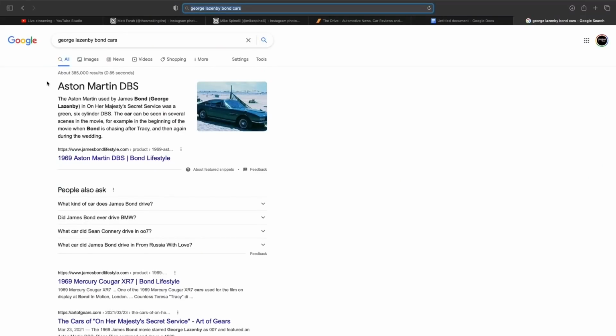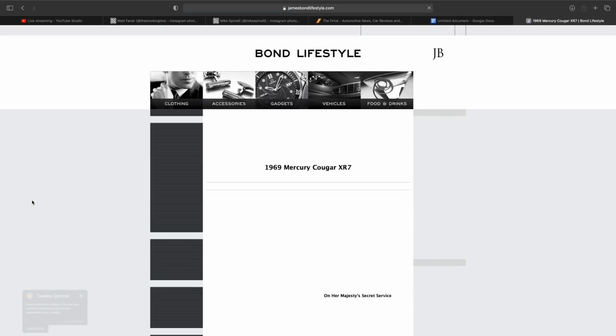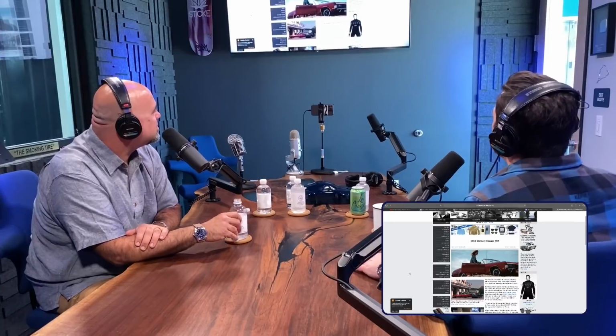I think it was, by the way, a first-gen DBS. Oh, DBS, there you go. Very good, Spinelli. A '69 DBS. But there were some other cool cars in there, too. The Cougar was in it, too. Yeah, a '69 Cougar. I just saw someone had posted a Shelby Mustang for sale that's in some Bond movie, where James Bond goes to San Francisco or something. Is that a thing? I don't know.